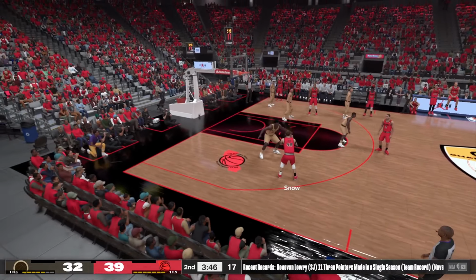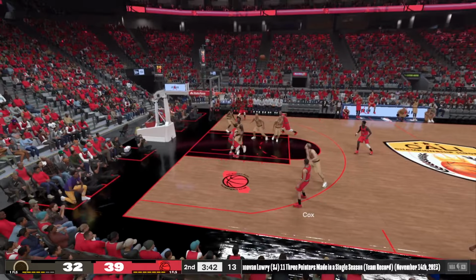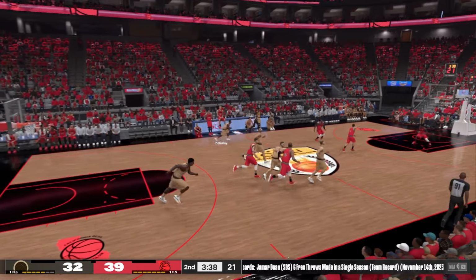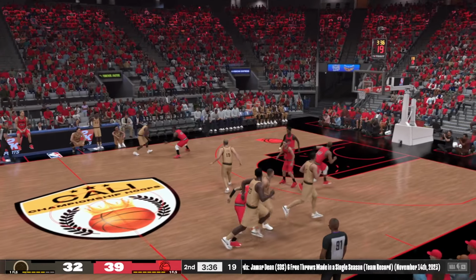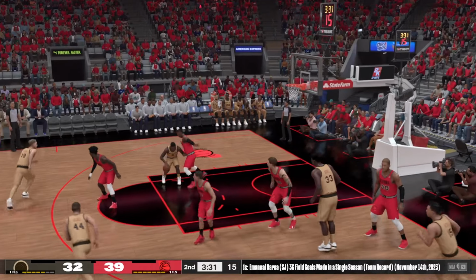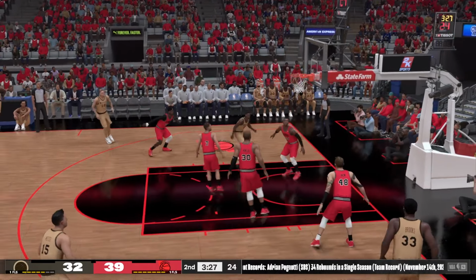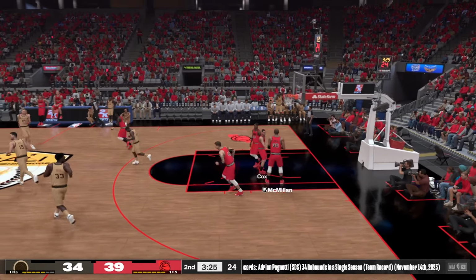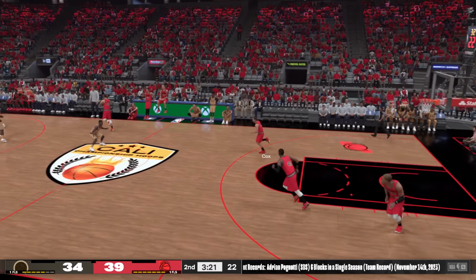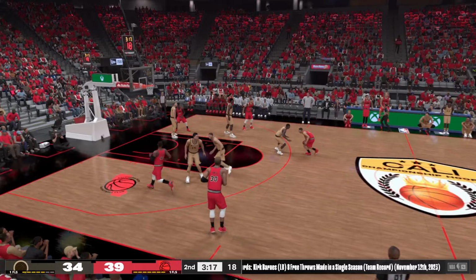Here's Snow. Here's Cox. Off target. That would have pushed the lead to double digits. Here's Oakley. Sinks that one from the post. Oakley's got 6 here in the quarter. That scoreless first quarter, that might have woke him up, and he's turned it on here in the second.